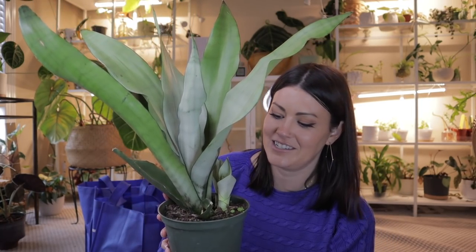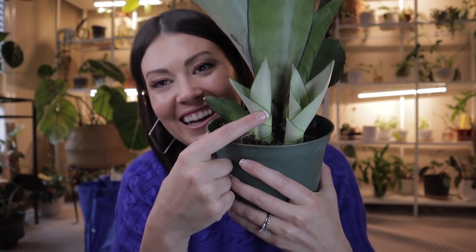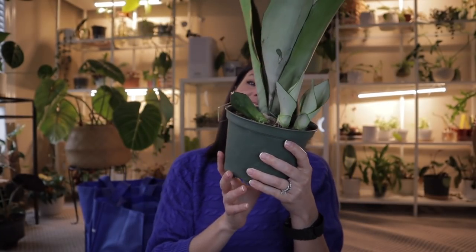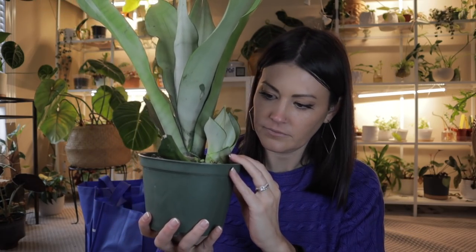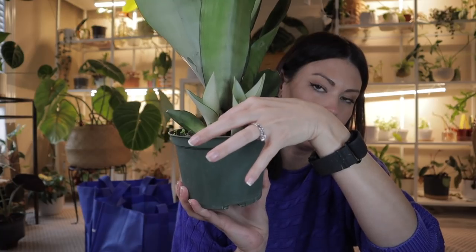It was $17, which, look how humongous it is for $17. And it has two little pups coming out. I'm so excited. I'm gonna split this one. So I'm about to do an episode on snake plants, talking about care and watering and repotting and just all the helpful tips. I usually keep those pretty short. It's like 15 minutes and tells you everything you need to know, but I'm gonna repot these and split it.